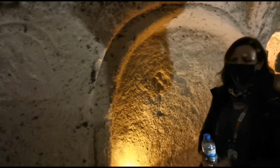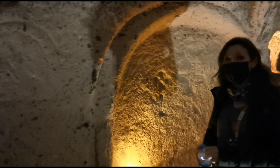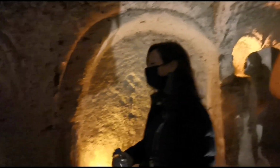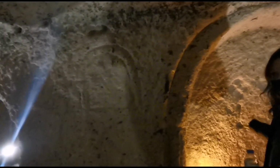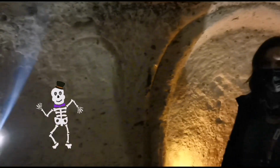But this underground city, guys, was opened to the visitors in 1962. Till that time, locals came and they continued to use this underground city for their goods. And probably if they found something important, they took it for themselves. If it is useless, probably they throw it away. So that's why some of the parts of this underground city are changed.